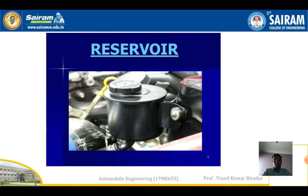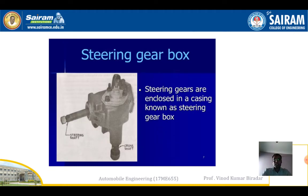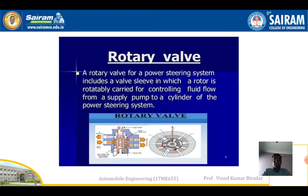What is the reservoir? As you know, the reservoir stores the working fluid. The steering gearbox is where the steering gear is enclosed in a casing. Based on this, the steering mechanism works. Here we are using a rack and pinion mechanism in the gearbox. Next is the rotary valve. A power steering system includes a valve sleeve in which the rotary action is carried out, controlling the fluid flow from the supply pump to the cylinder of the power steering system. With this valve we can control the fluid across the cylinder. That is the main function of the rotary valve.